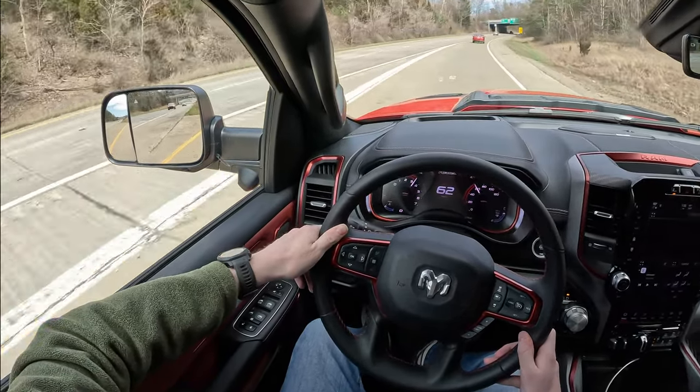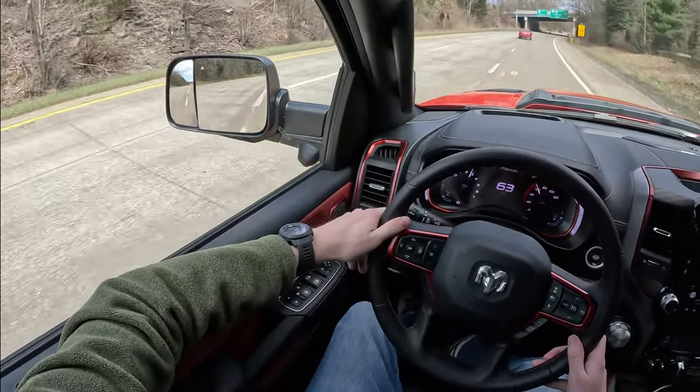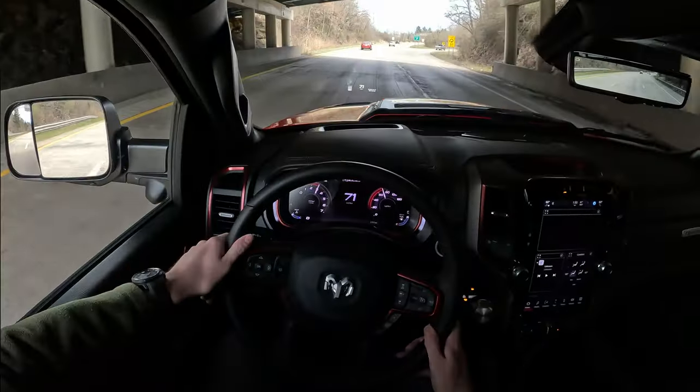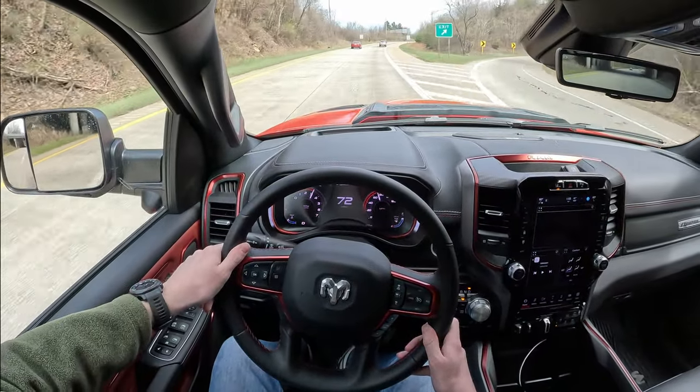Apparently, this person does not know how to hit the gas pedal. Oh, there, now she hits the gas pedal. There we go. Hits it at the end of the driveway, or at the end of the entrance ramp.